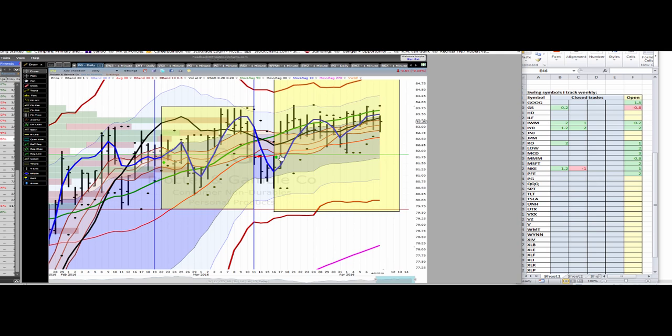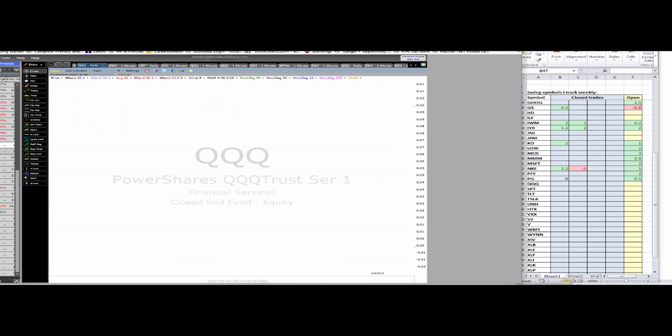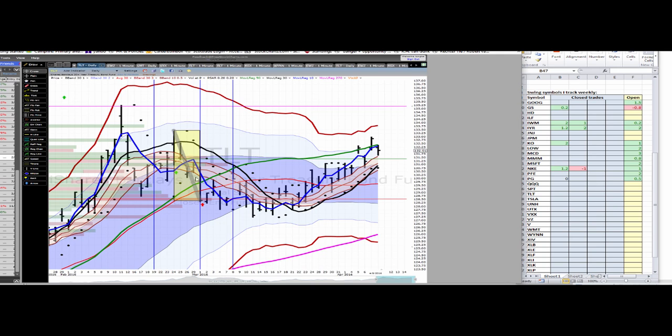Procter & Gamble, the first one is a scratch, the second one re-entry with a stop, that puts us at about 0.5. These next two, the technology and the S&P, we were just tracking but not trading. Treasuries was a -1.